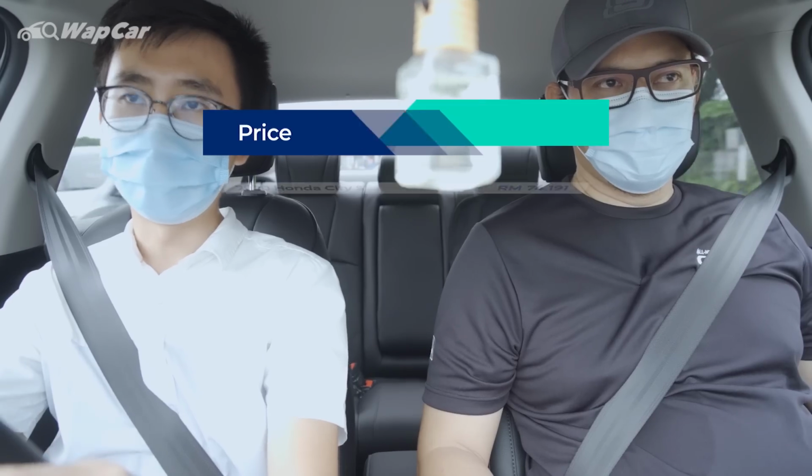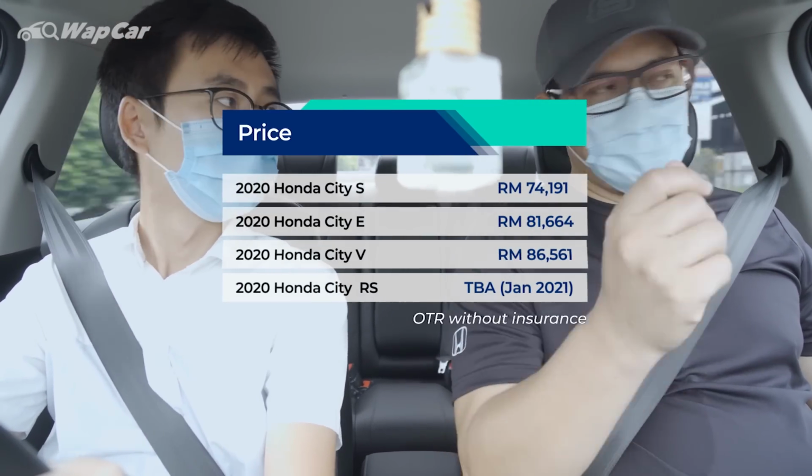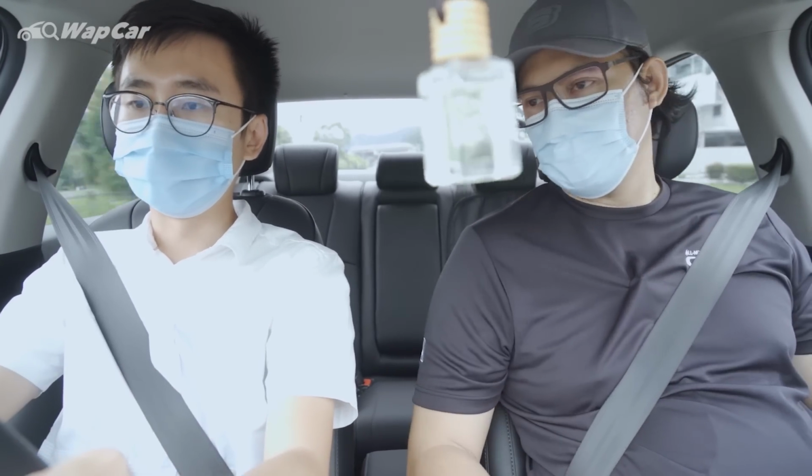It doesn't matter that it doesn't come with ADAS. What's important here is that the City will continue to sell in volumes. Correct. This new generation is quieter, more fuel efficient, much more comfortable, higher technology, and the price is also very attractive given the sales tax. It's a very good value buy with that price and the spec.